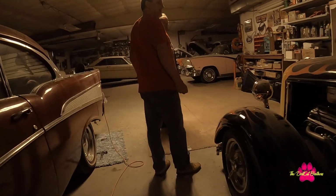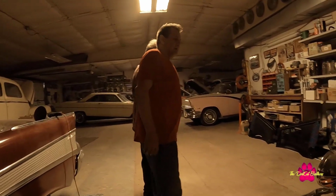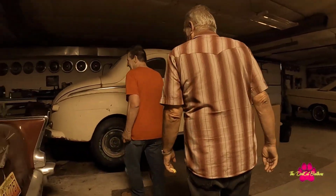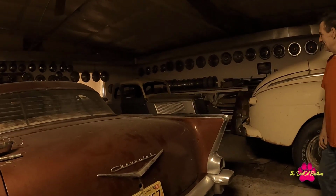That's a Plymouth. Yeah, it's a Plymouth with suicide doors, factory. Ford's over there. Oh, for goodness sakes. This is so cool. Quite the place you got.